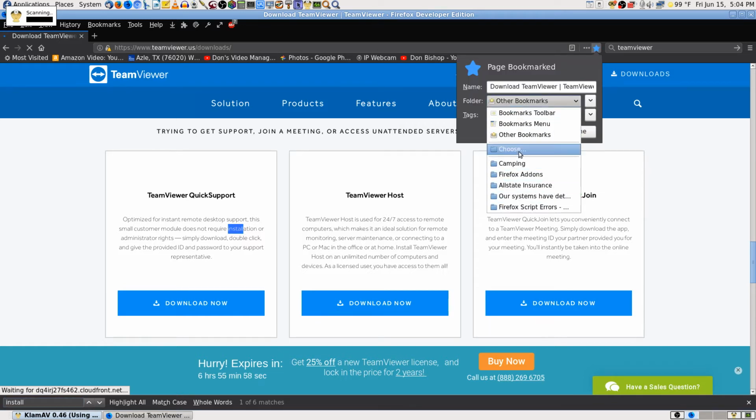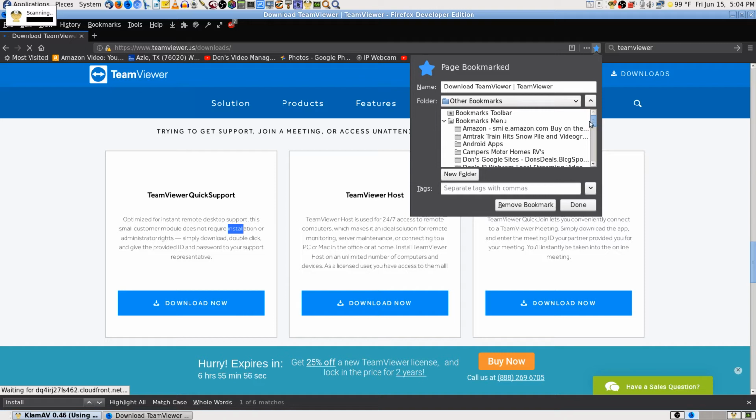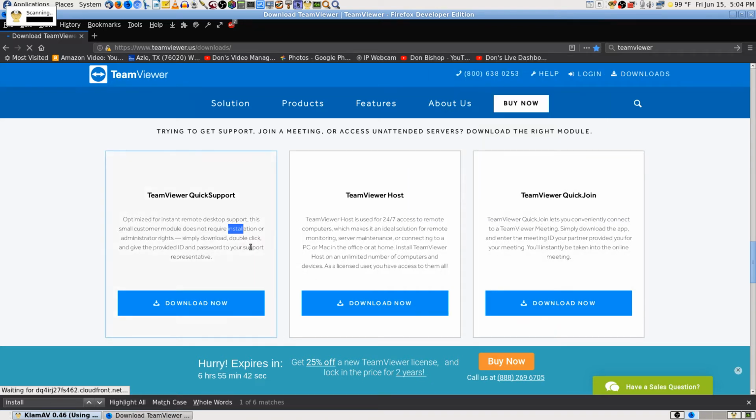I don't have any folders in this one to put it in. Do I even have a software folder? See, I have everything really organized. I'm just going to make a software folder so I can do that. That might be something I would want that I hadn't seen.